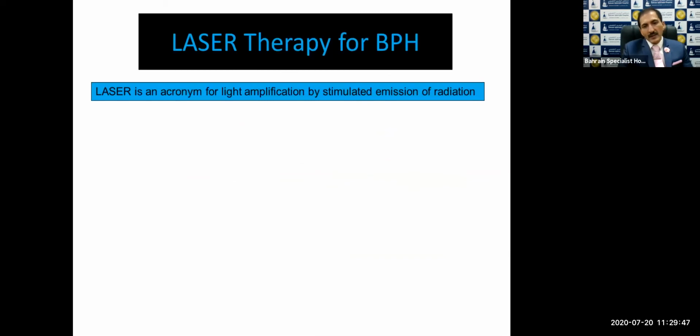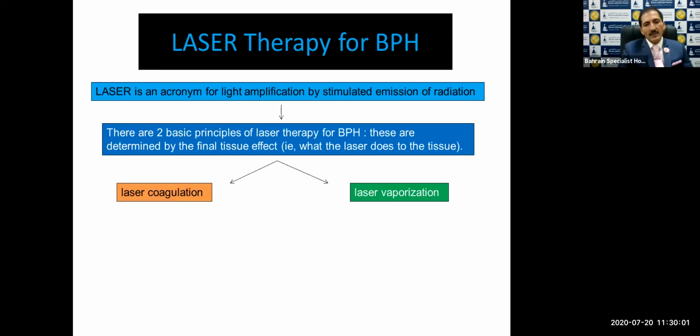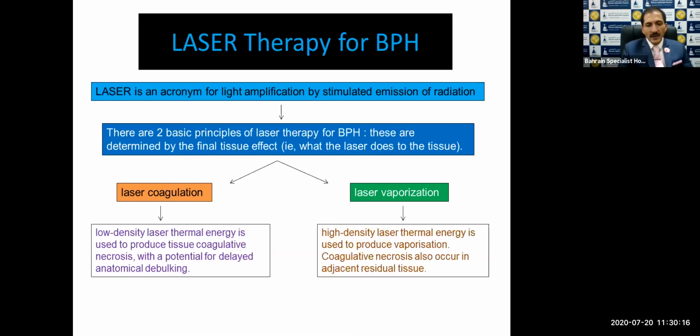So what is laser treatment for BPH? Laser is basically an acronym for light amplification by stimulated emission of radiation. The two basic principles of laser therapy are laser coagulation and laser vaporization. In coagulation, we use low density laser thermal energy to produce tissue coagulative necrosis, and we achieve delayed anatomical debulking. Whereas in vaporization, which is more favored nowadays, high density laser thermal energy is used to produce vaporization, and coagulative necrosis also occurs in the adjacent residual tissue.